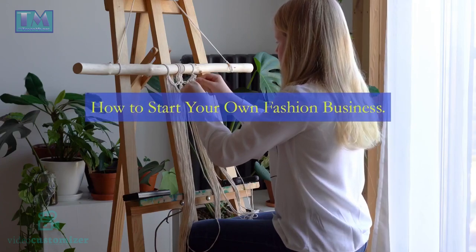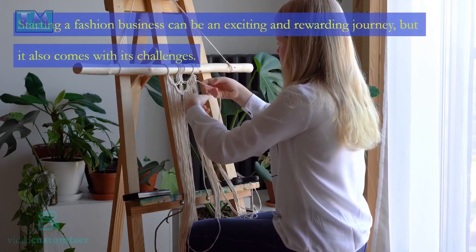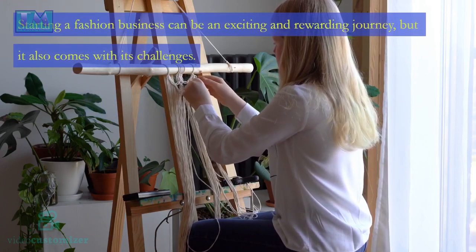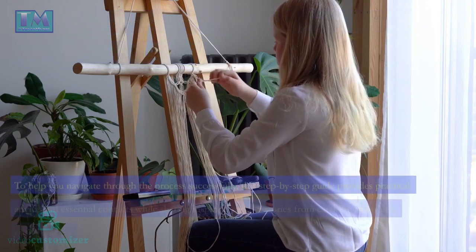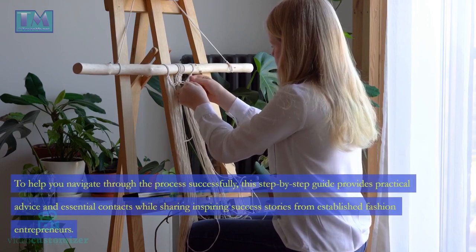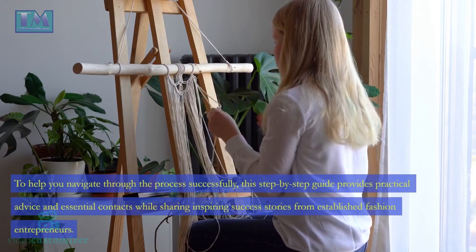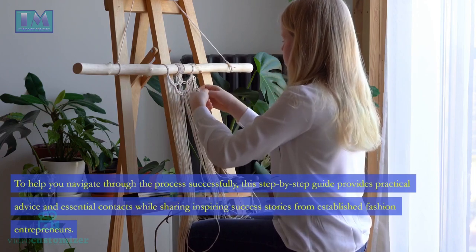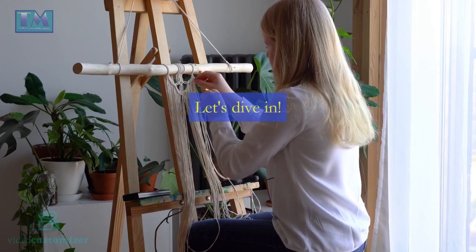How to start your own fashion business. Starting a fashion business can be an exciting and rewarding journey, but it also comes with its challenges. To help you navigate through the process successfully, this step-by-step guide provides practical advice and essential contacts while sharing inspiring success stories from established fashion entrepreneurs. Let's dive in.